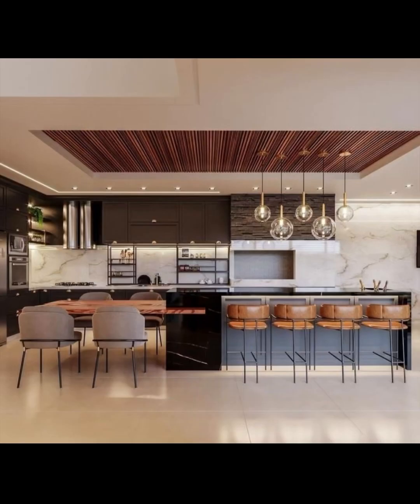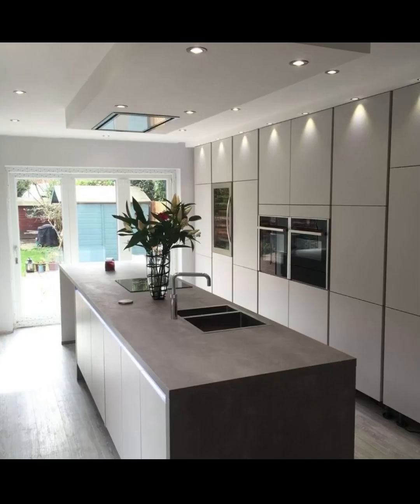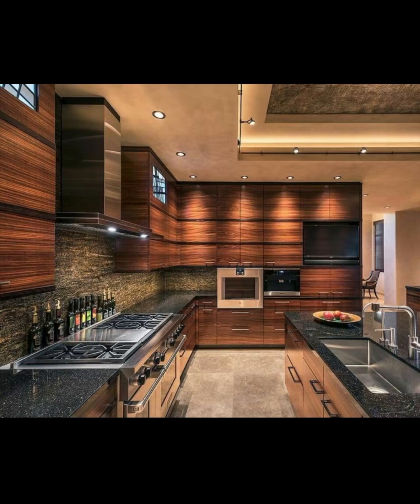Now let's talk about the heart of every kitchen, the appliances. Modern kitchens embrace cutting-edge technology to make your cooking experience effortless and enjoyable. Smart appliances like touchscreen ovens, induction cooktops, and Wi-Fi enabled refrigerators are becoming must-haves, allowing you to control your kitchen from your smartphone and even get cooking recommendations.